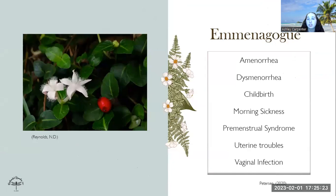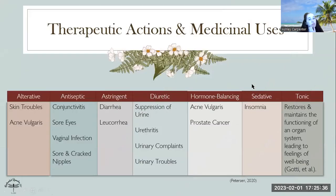As an emmenagogue herb, it helps with amenorrhea, dysmenorrhea, childbirth, morning sickness, premenstrual syndrome, uterine troubles, and vaginal infections. Its therapeutic actions and medicinal uses: It's an alterative herb, which means that it's a cleansing herb, so it cleanses the body. So it helps with skin troubles and acne because it detoxifies as it eliminates things. It's an antiseptic, so it helps with conjunctivitis, sore eyes, vaginal infection, sore and cracked nipples. And it can be used as a douche for vaginal infections and for vaginal discharge as well.